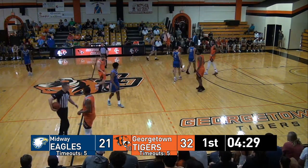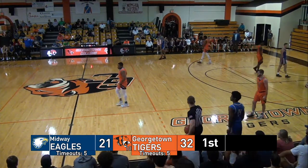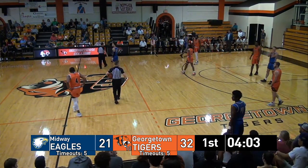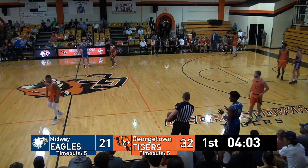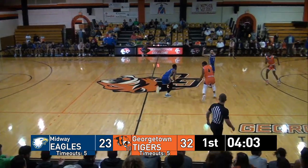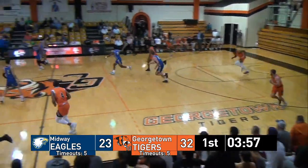And it looks like Cam Brooks-Harris has his shoe off and his ankle taped. Not a great sign for the Tigers. Hope all is well with him. He'll likely be done for the game. You hate to see it for Cam Brooks-Harris. A huge aspect of this team, no doubt, on both ends of the floor. The transfer from Marshall University. They're going to need him back.